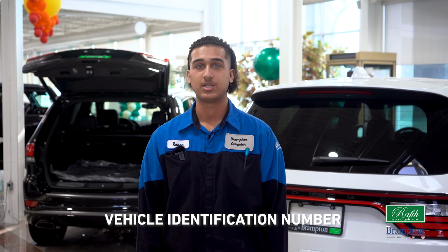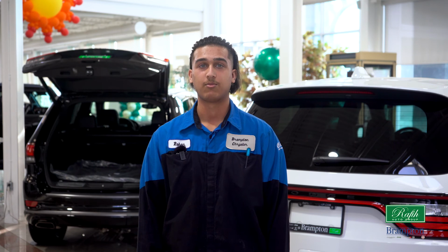The key is usually a laser cut key. They are not just regular straight cut keys. If you do not have a laser cut key, you will have to go to your local dealership, where you can get the vehicle manufacturer who makes the vehicles to get one duplicated.